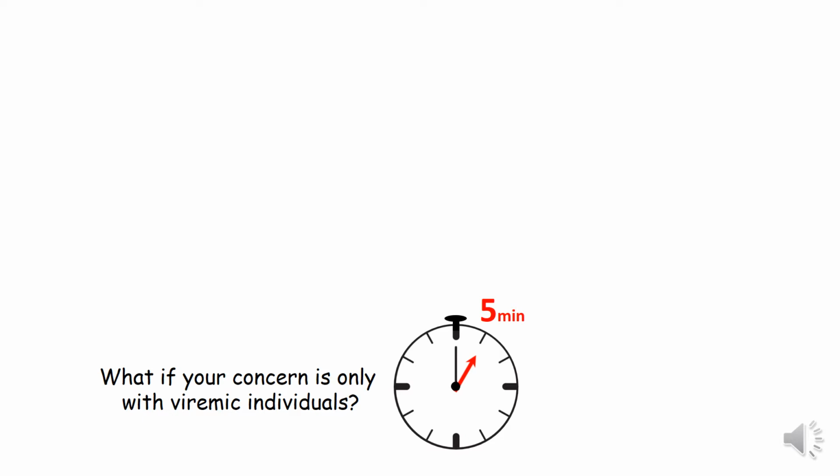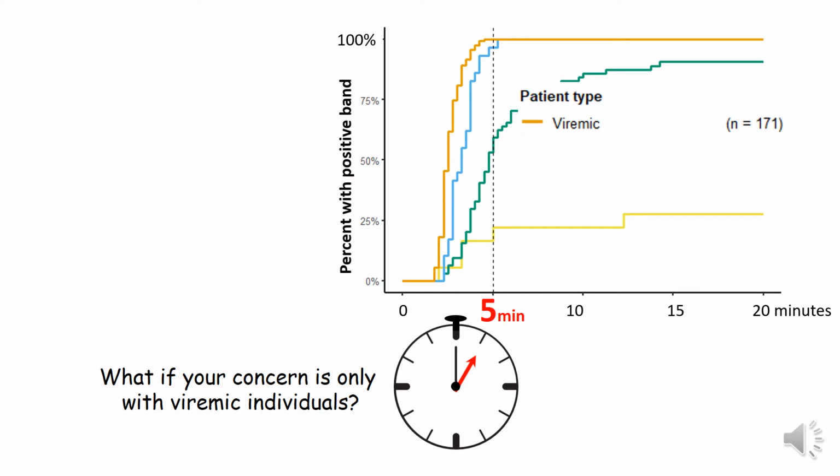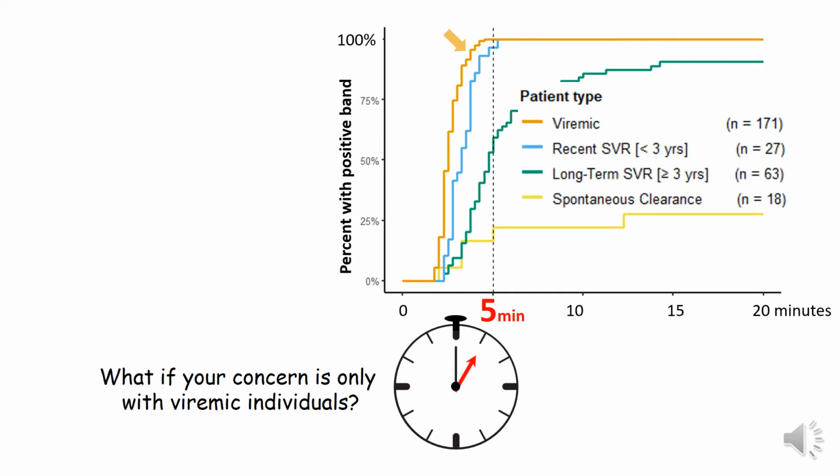People coming into our clinic were invited to get tested with the OraQuick test, and we found that everybody who was viremic, that's the gold line, tested positive within 5 minutes. And the only ones who tested positive after 5 minutes had either received treatment 3 years ago and been cleared of the virus, or even longer ago.